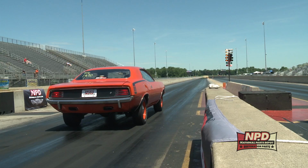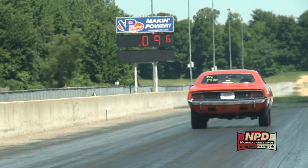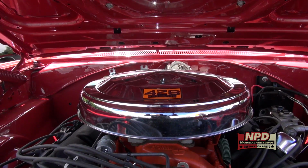Yet some very impressive ETs are being recorded when running on these tires. And depending on their modifications, some cars have even made it into the 9-second territory.